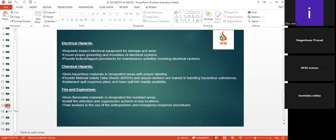Then electrical hazards. So again, regular inspection of electrical equipment for any damage and also wear and tear, ensure proper grounding and installation of electrical systems, and provide lockout and tagout procedures for maintenance activities involved in the electrical systems. It is not restricted only to electrical systems, this lockout and tagout, LOTO. This also can be done for mechanical activities as well.